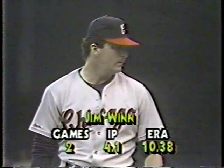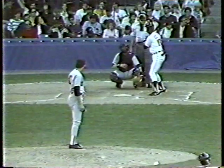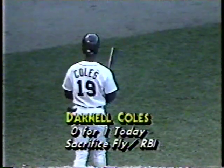Jim Wynn, formerly with the Pirates. As you say, he has been struggling. 4 1/3 innings, 5 runs, 9 hits, and 5 walks he's allowed. And here he is with 3 men on, so there's nowhere to put Coles. Coles with a sacrifice fly, and he's also struck out, and he takes strike 1. 0-1 the count. 2-0 Detroit.